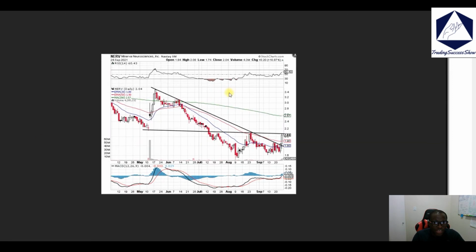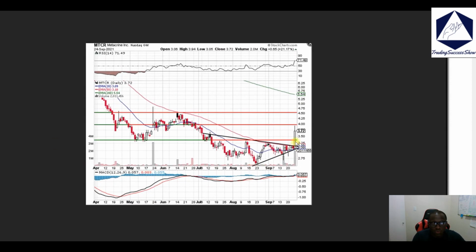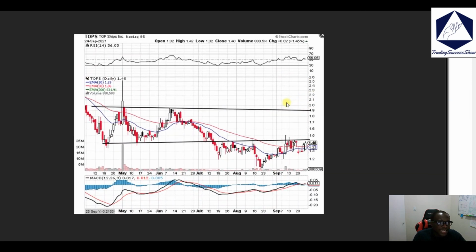NERV, this one as well, we are around this resistance level, this area $2. If it holds, then I'll be expecting $2.57. So keep an eye on that name. MTCR as well, we are popping. This is what I call the boom boom candle, so I'll be looking for a revisit of the $4 hold. I think we'll be able to get to $5.50 on the name.